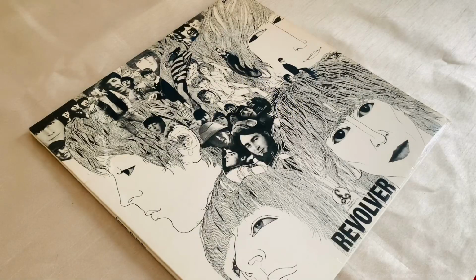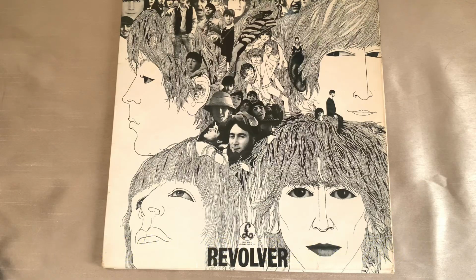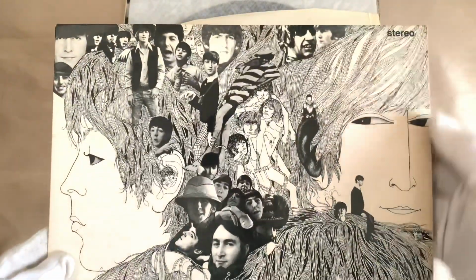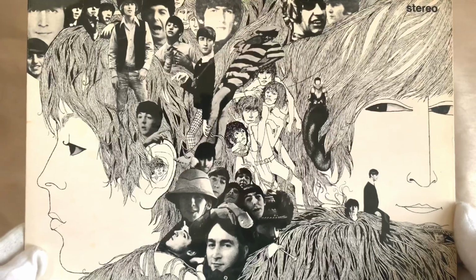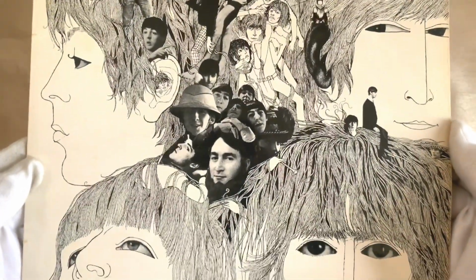So on to the stereo pressings now. And the catalogue number is PCS 7009, released on the 6th of August 1966 on the black and yellow Parlophone stereo labels. We're just going to start with the cover then first. Obviously you identify the stereos and the monos with the little indicators top right. But there are covers out there which don't have the indicators on, the sort of late 60s, early 70s covers. Once again, you've got exactly the same cover.